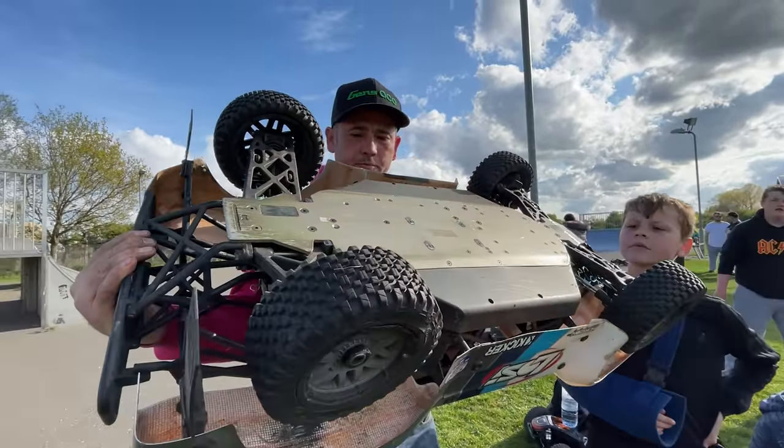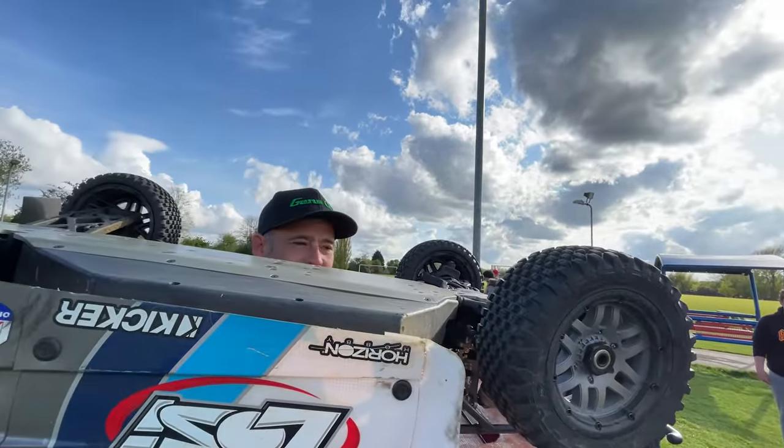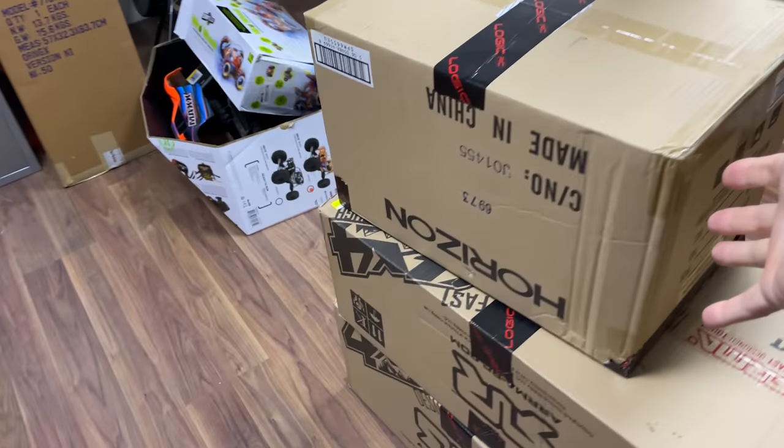What's the old chassis straightness looking like? Oh! That's alright. Is that supposed to be like that? No. That's alright, we've got a hammer. Guess what, guys? I've broken nothing all day. Nothing's broken. Actually, we did break them. And in a minute, we're going to have a little look to see what's inside these parcels.